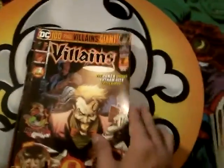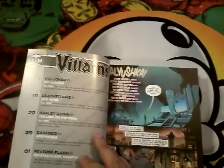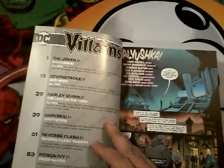Then, the Villains one shot. I don't know exactly when this came out. You're getting 6 stories with 3 of them being new. We got a new Joker, a new Deathstroke, a new Harley Quinn, and then a reprinted Darkseid, a reprinted Reverse Flash, and a reprinted Poison Ivy. I remember it being fairly decent.